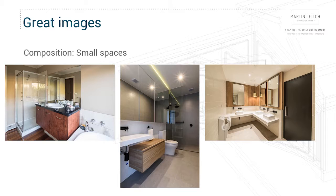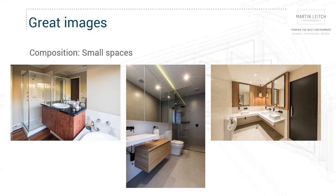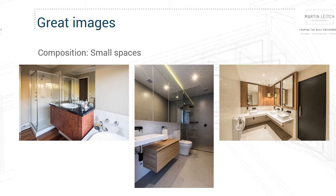We then think about small spaces, which are probably the most challenging types of space to photograph. Generally, they're bathrooms and toilets. And one of the challenges there is that bathrooms and toilets have mirrors, and mirrors tend to reflect the photographer as well as the surrounds. So one of the challenges there is getting into a position where I'm not actually photographing myself.